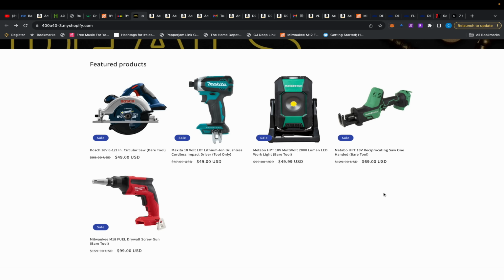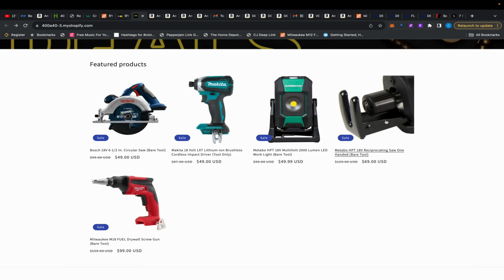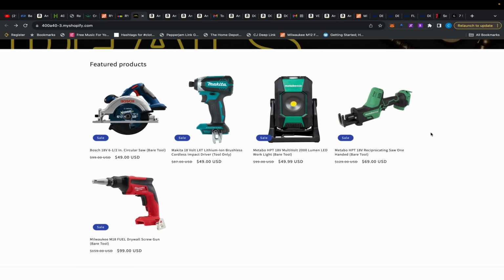This Metabo HPT one-handed reciprocating saw is normally $129 at Lowe's and everywhere else. This will have a lifetime warranty. Even though you're buying it from me, just tell them you lost your receipt, and they'll still warranty it if you have an issue. $69, and it'll come with some blades. This also comes in a generic brown box, because it came out of a kit. So you have that there.